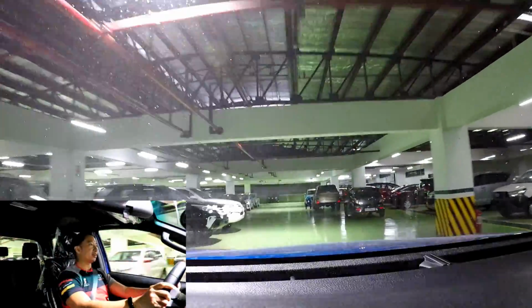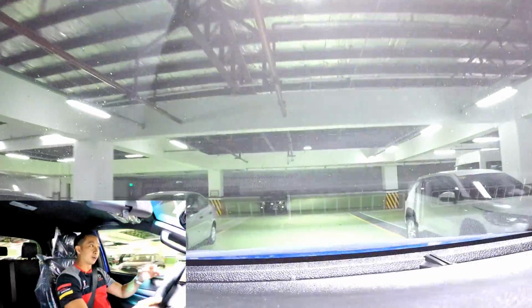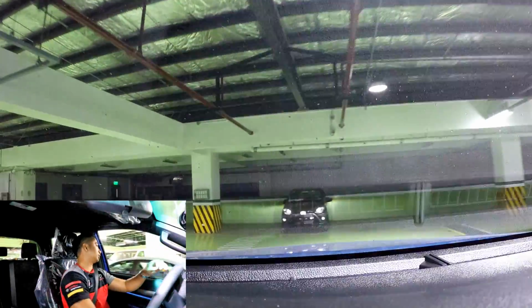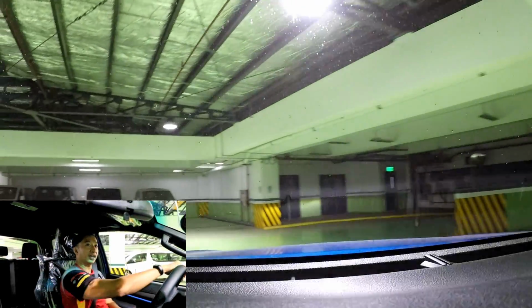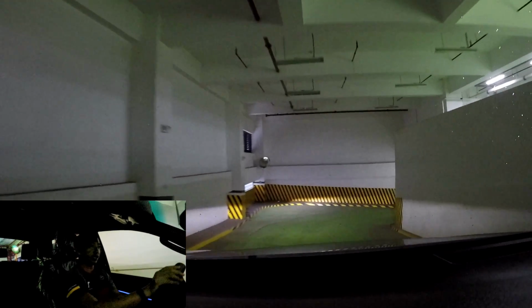Now, while we're staying here inside, we really don't have a way to check out the acceleration of that up-rated engine with that 500 Newton meters of torque, but we can try it by going up and down the parking ramp of the Toyota Valenzuela complex. So we're going down now, and we're gonna test out the braking.